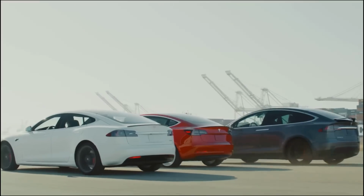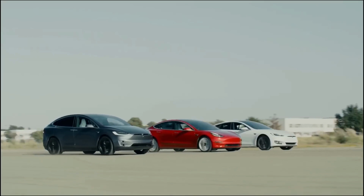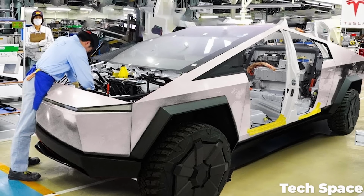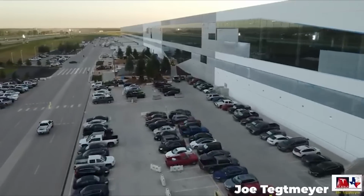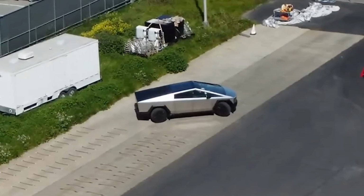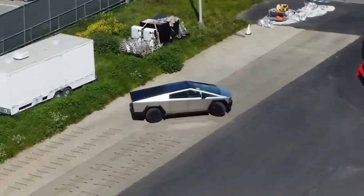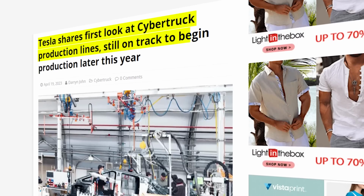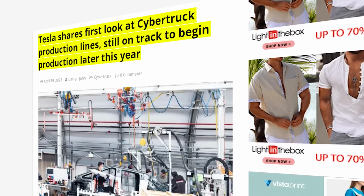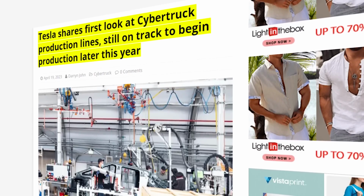This could be for a number of vehicles, but the timing suggests that this is likely an attempt to increase Cybertruck production efficiency until the lines at Giga Texas are up and running. We already know that Fremont is home to the most functional Cybertruck manufacturing area at the moment. Two weeks ago, the company proudly showed off the line to investors during their shareholders meeting on April 19th.